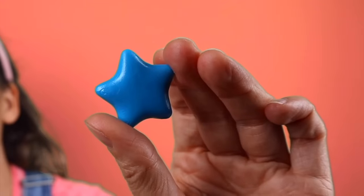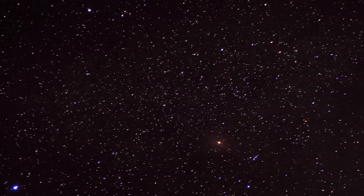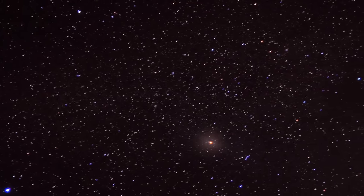This acorn has an S on it. Let's open it and see what's inside. Ooh, it's a beautiful star. This shape is a star. Have you ever seen stars in the sky outside when it's nighttime? Wow. You could ask your grown-up to go look at the stars at night.